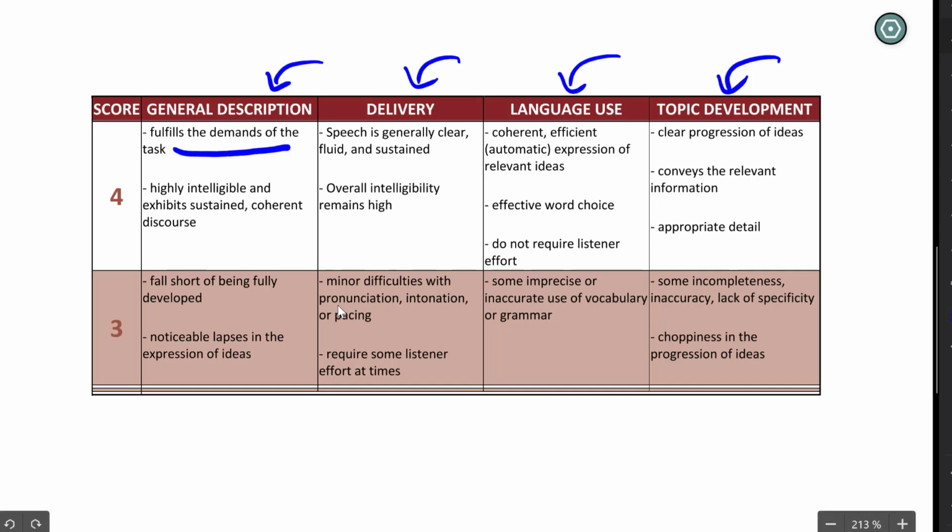Now here's another one that's pretty good. Highly intelligible and exhibits sustained coherent discourse. That just means that when we listen to your recording from beginning to end, we understand. We see the logic, we see the connection. We're not lost in your sentences. So this is really important because sometimes students forget that nothing is assumed. Everything must be expressed to create the main idea. Now we're going to train you because that might make you feel too much pressure to say a lot, but we're going to talk to you about the details not being as important as the connection.